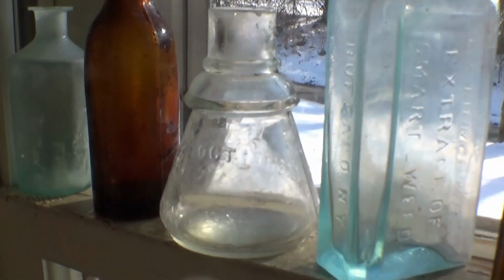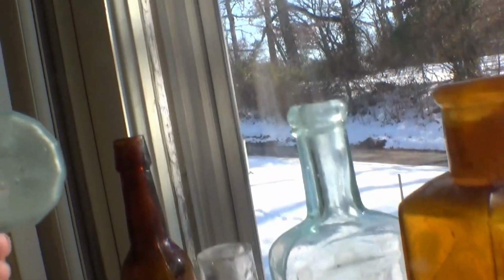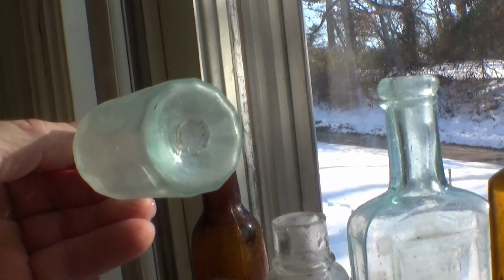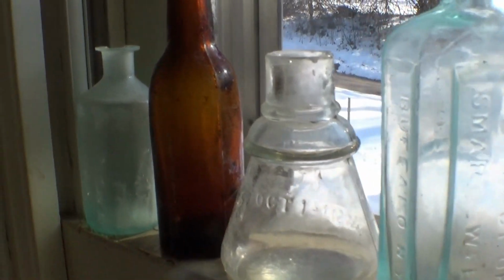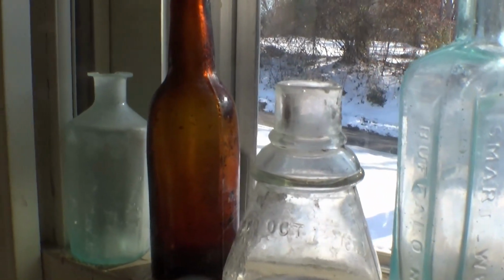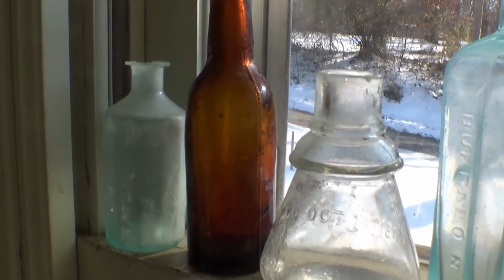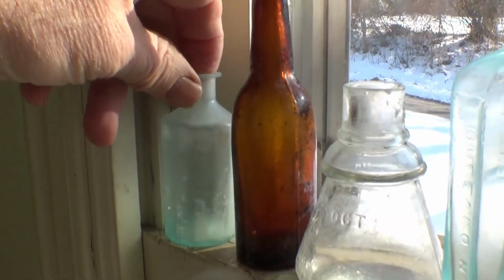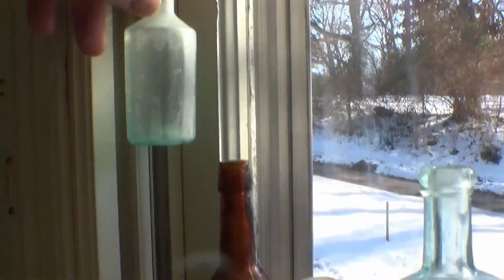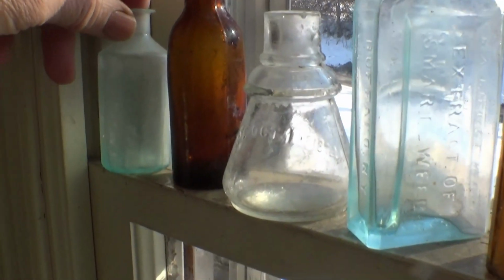And our only paneled bottle, a little paneled puff. It's got panels on it. You can see the open panel bottom. We refer to them as a puff because there's no mold seam on them. They were blown in a dip mold. Some of them are round, some of them are rectangular, but there were no mold seams. They blew the bottle straight down into the mold, and they pulled it straight up out of the mold. So there's no mold seams on those.